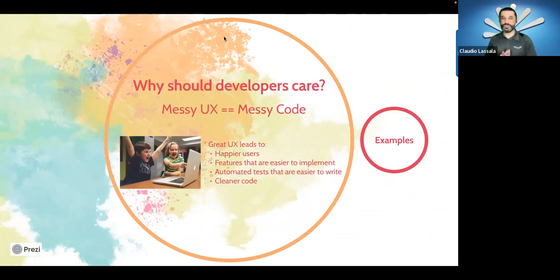All right, so why should developers care about user experience, UX? I do not remember seeing that many applications, if at all, where there was a messy experience involved and then when I look at the code, oh, the code looks pristine, very clean code, very well structured, very well architected. Usually, if the user experience, which leads into a user interface, if that whole thing is messy, the code follows suit. The code will also be messy. Counter to that, if you do have a very clean, concise user experience and user interface, chances are that the code can also be clean and concise like that.